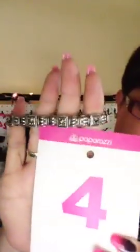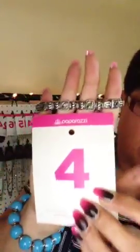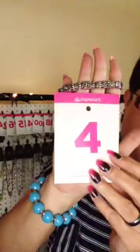This is a silver stretch. It's going to be number 4. It has silver faceted stones in it. I only have one. If you want that one, you can comment number 4.